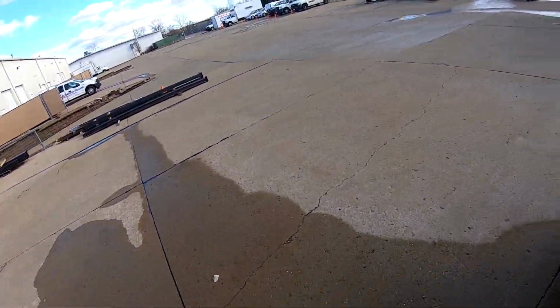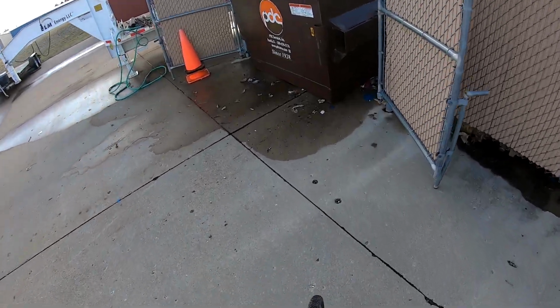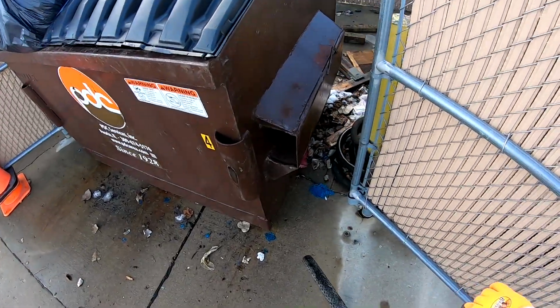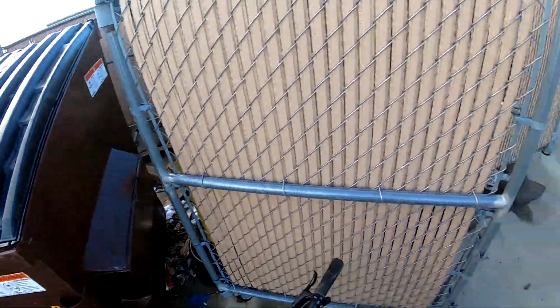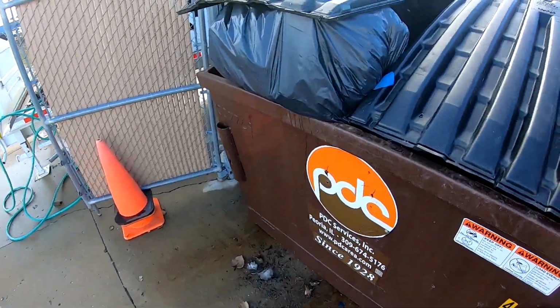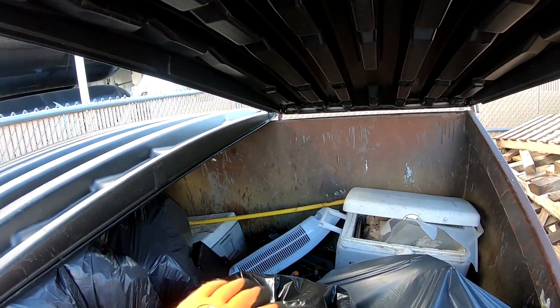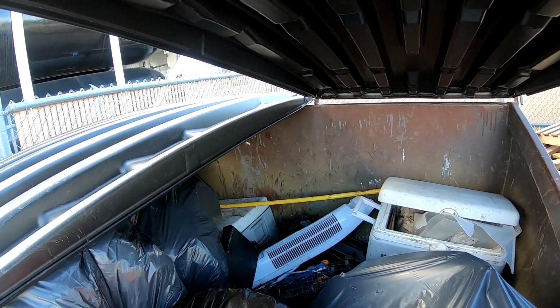It's been really cold all week. This is the warmest it's been. It's 45 now. I think it's supposed to get up to 47. Pretty much been 30s all week, low 30s. Had a little bit of snow the other night. Down in here.